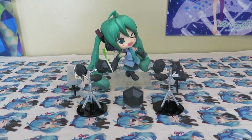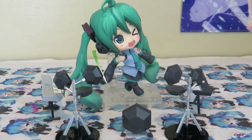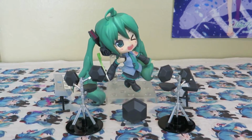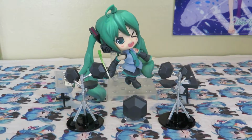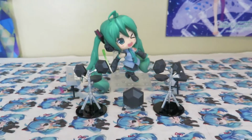So the first figure I want to show you guys is this Nendoroid. I recently got this Nendoroid from a friend who just had it in her house and never really opened it. She asked me, hey, do you want this? Because I didn't really open it, I'll give it to you. And I was like, hell yeah. So I paid shipping for it and it's here.